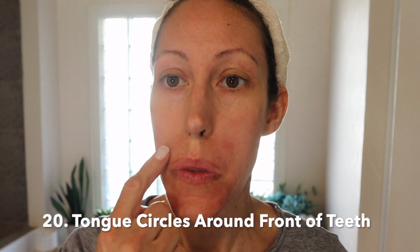Next, we're going to do tongue circles around the front of the teeth. This might be a little awkward. You want to make sure you keep your lips together and basically stick your tongue in between the outer part of your teeth in a circular pattern. Move it along the outer part, the front of your teeth, inside your lips. And it is a great yoga for your face technique. So this is using some yoga massage techniques.